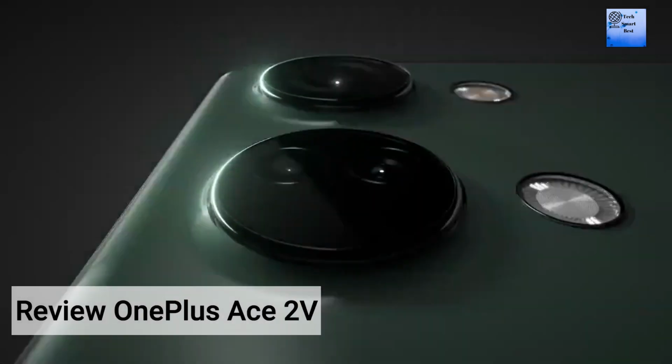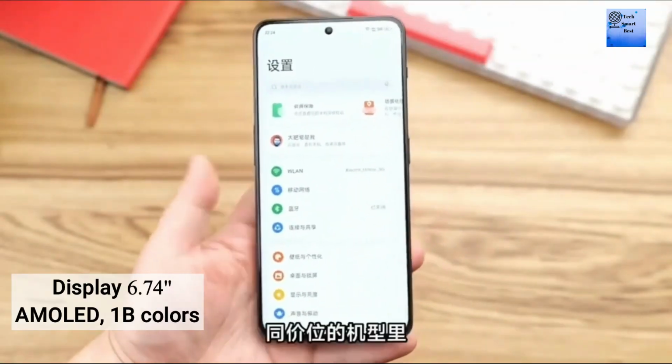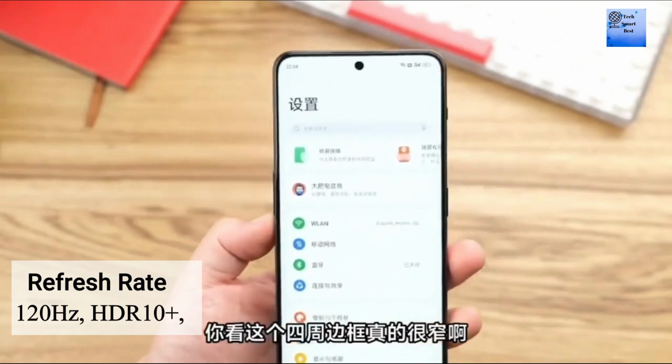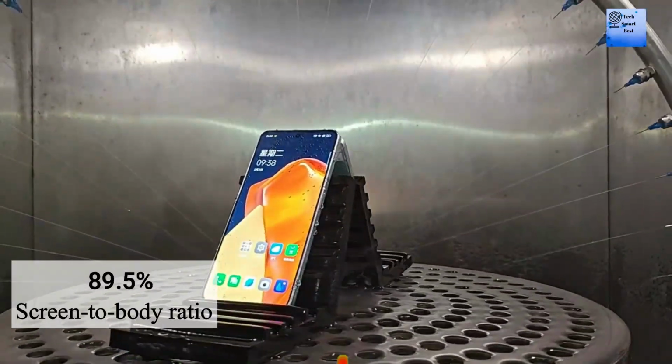Now I am reviewing the OnePlus Ace 2V. The display of the smartphone is 6.74-inch AMOLED. The display color of the smartphone is 1 billion colors, and the refresh rate is 120 Hz, HDR10+. The screen-to-body ratio of the display is 89.5%.